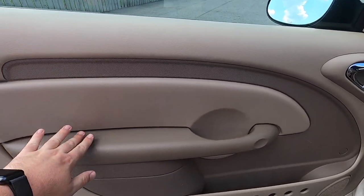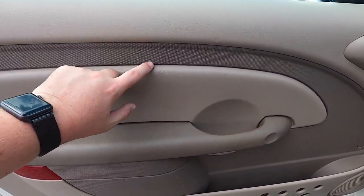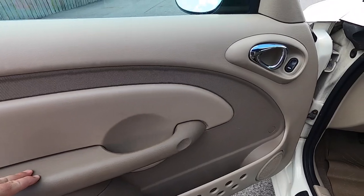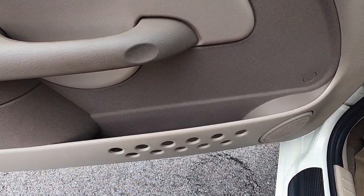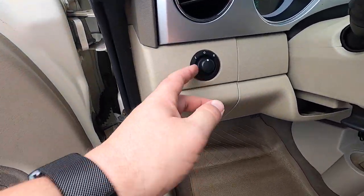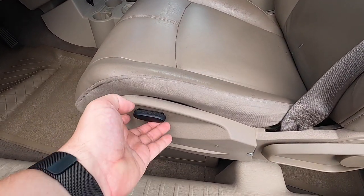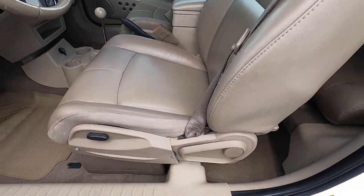Pretty much standard of this era of Chrysler is pretty much all hard plastics. Different tones, however, you got the pastel beige and then the dark pastel beige. Chrome door pulls, power door locks, door pockets. And on the dashboard, you have your mirror controls. This vehicle is equipped with the six-way power driver seat. Does have manual seat back adjust.